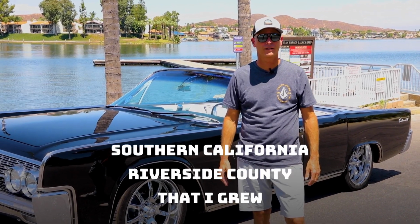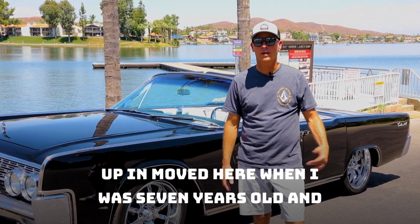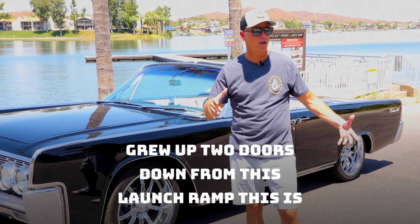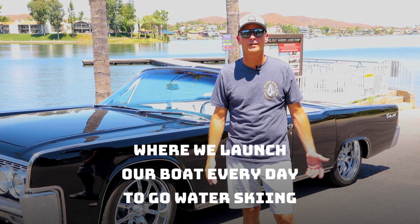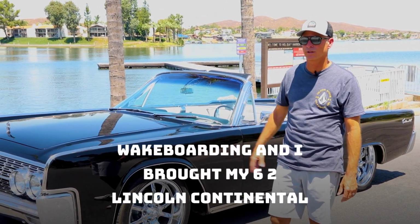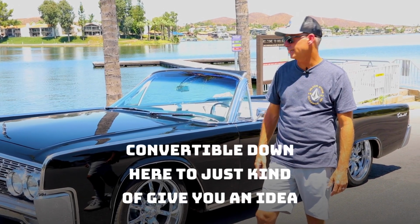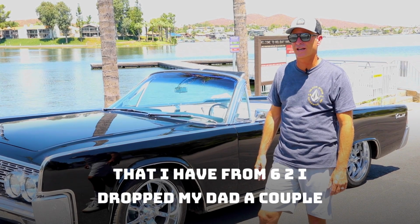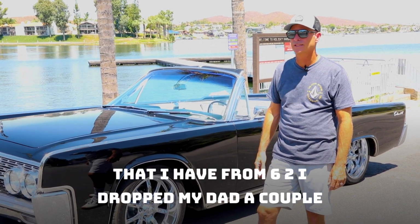Riverside County, that I grew up in. Moved here when I was 7 years old and grew up 2 doors down from this launch ramp. This is where we would launch our boat every day to go water skiing, wakeboarding. And I brought my '62 Lincoln Continental Convertible down here to give you an idea of another car that I own. This is the one classic car that I have from '62.